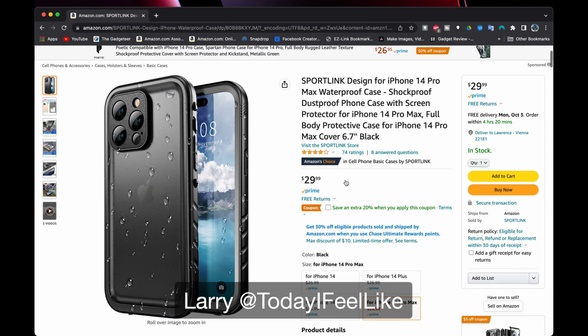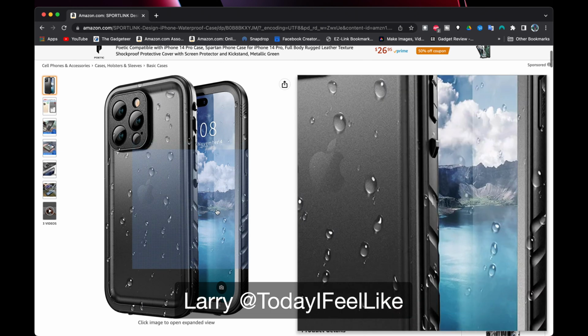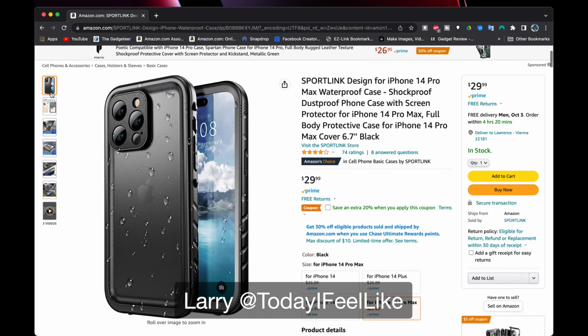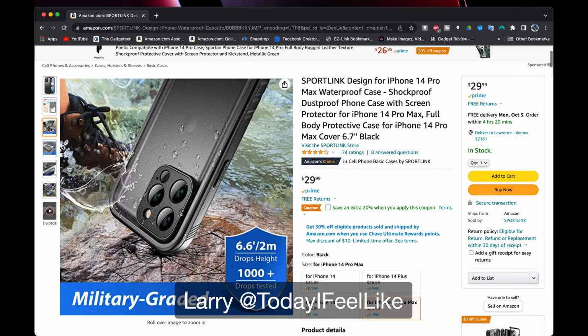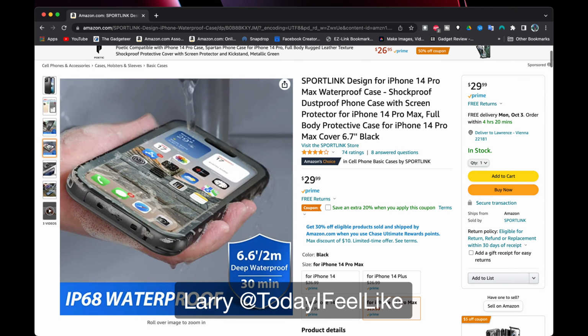Now, this thing is $29.99 right now, but you can get an extra 20% off. So $29.99, 10% is about $3, so 20% would be about $6. You should be able to get this for about 23 or 24 bucks, something like that. It says only compatible with the 14 Pro Max, and you can see it's military grade protected for drop protection. You can see it's waterproof, IP68 waterproofing.